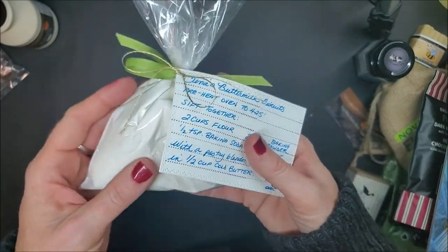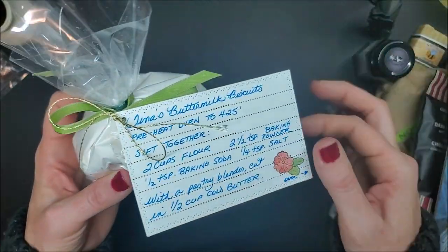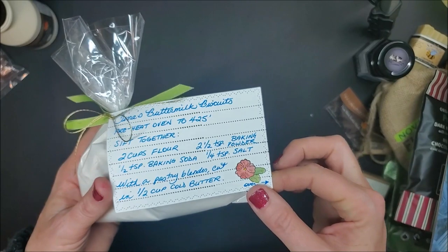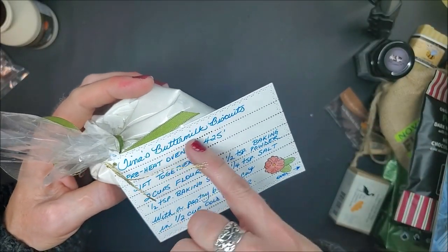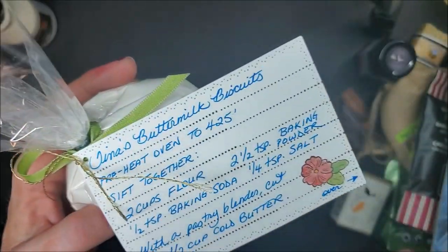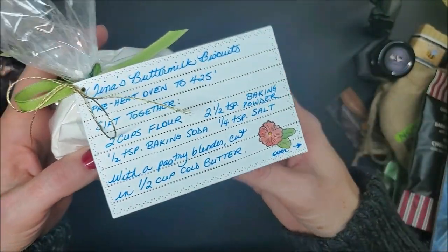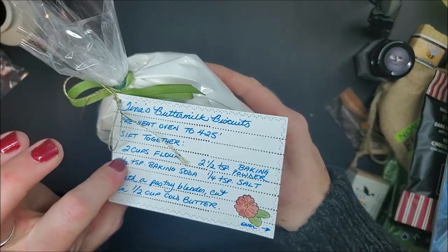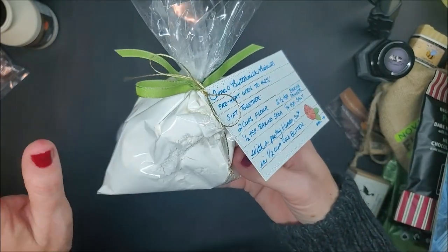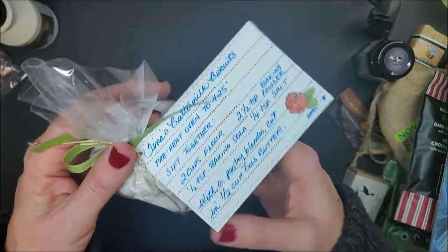So I have put the dry ingredients in here. These are cello bags that Stampin' Up! sells, and some ribbon. So to make my recipe card, I use the rectangle die that's in the Nature Thoughts collection. And then I stamped the lines that are from the Ornamental Envelope stamp set. And then I took the flower from the Ornamental Style set, and then I stamped that on as well. So how fun is that, that we can make our own recipe cards, and then the directions on the back. So to make these buttermilk biscuits, all you need to do is add your butter and your buttermilk, and it's ready to go.